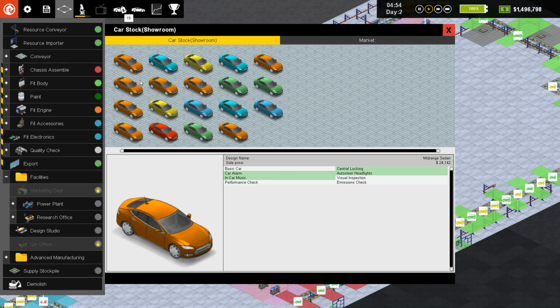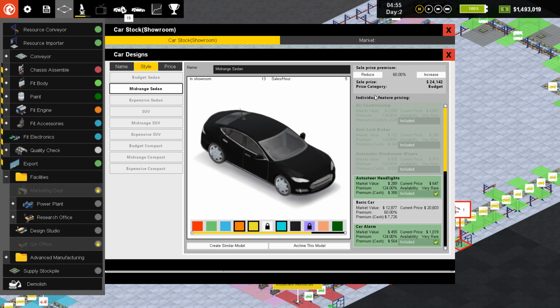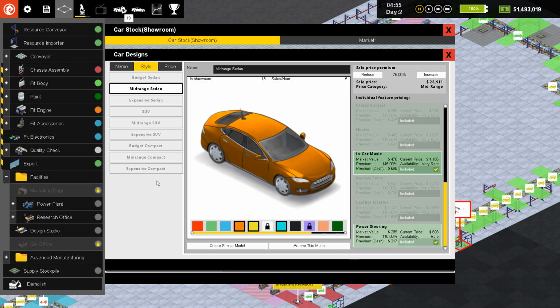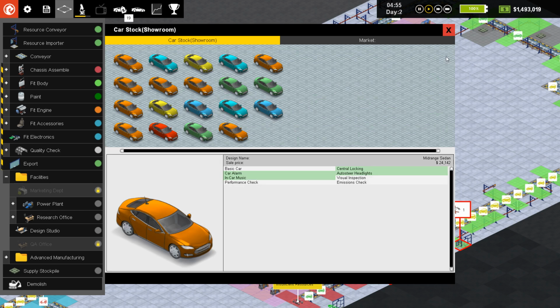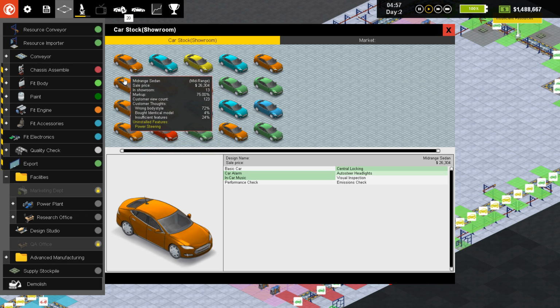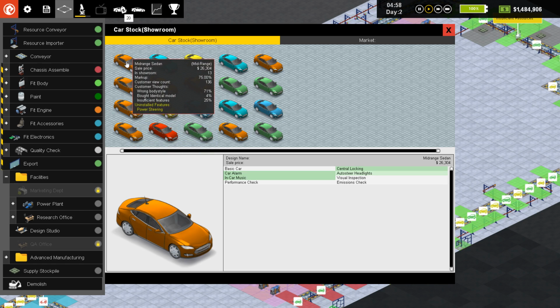Let's see. Oh, our mid-range sedan has dropped down to a budget price again. How does that keep happening? There we are. Do I need to throw another feature on there or something? Let's throw in power steering. We don't seem to be piling on any of the other vehicles though. So, okay. Wrong body style is the biggest complaint there.